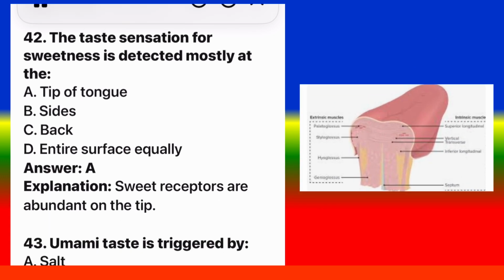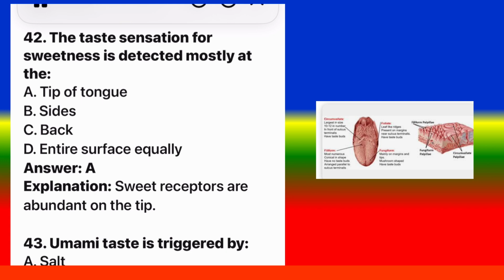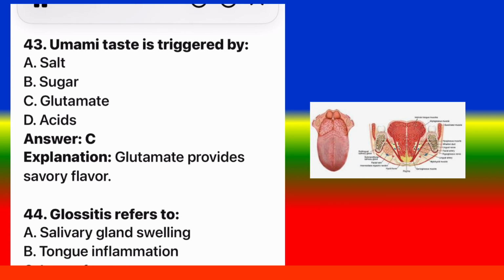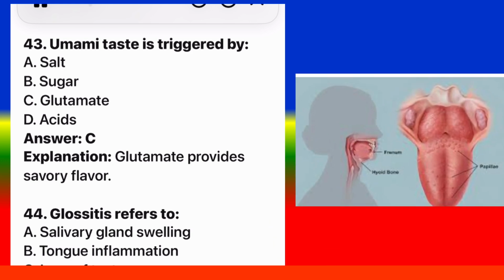42. The taste sensation for sweetness is detected mostly at the A. Tip of tongue, B. Side, C. Back, D. Entire surface equally. Answer A. Explanation. Sweet receptors are abundant on the tip. 43. Umami taste is triggered by A. Salt, B. Sugar, C. Glutamate, D. Acids. Answer C. Explanation. Glutamate provides savory flavor.